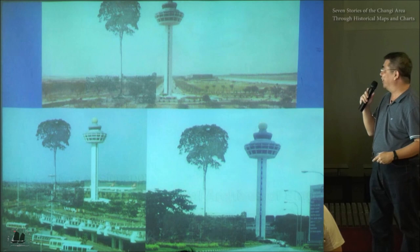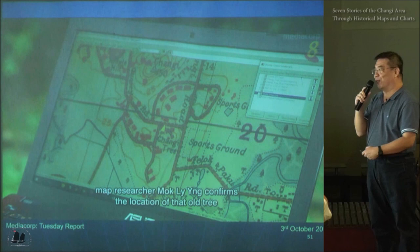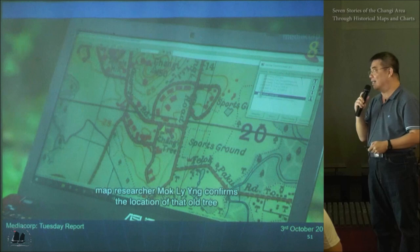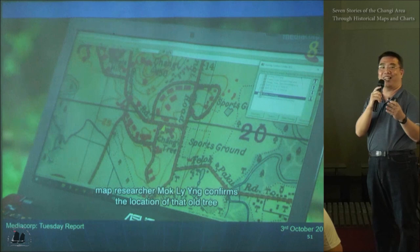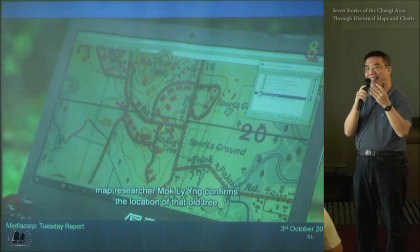Yeah. So last year, on this Tuesday report, the RSAF opened up the Changi base to film the area. As they say, opportunity comes to those who are prepared. So I've prepared everything. I'm just waiting for the opportunity to go into the place and look. Finally, the TV program said they are looking for the Changi tree. So I offered all my plans. I said I have the laptop, I have the map, I have the GPS, everything. Can I join you? So they said can. So I ended up on the program.